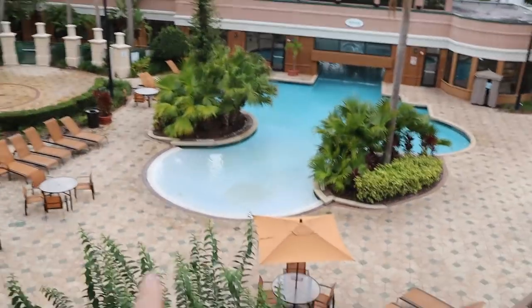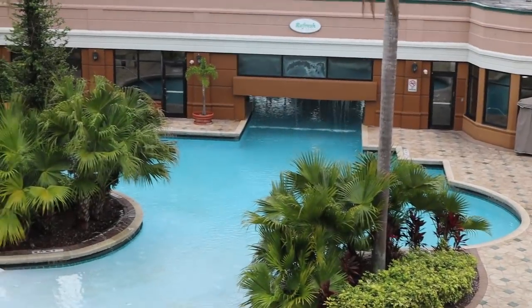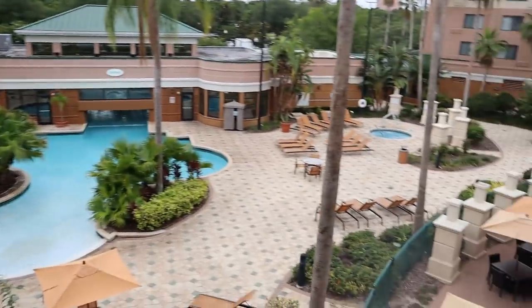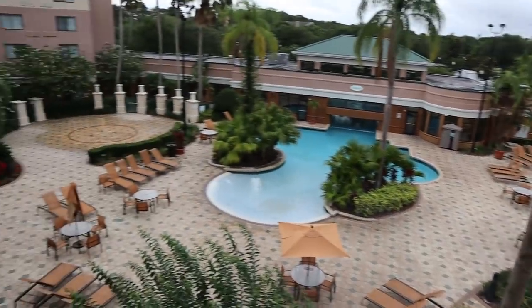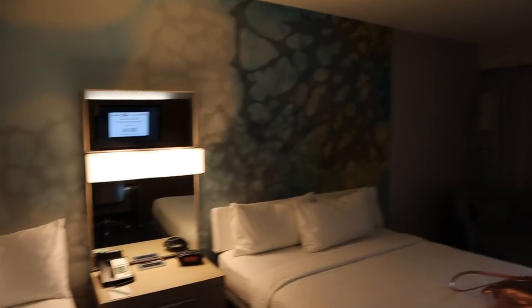And so the Courtyard has an outdoor and an indoor pool with a waterfall in between them. See the hot tub. This looks like a generally bigger pool area. And the doubles are queen size beds. But this whole setup is really nice. You can tell that it's brand new. Beautiful murals. Then the bathroom is set up in the front like the other hotel.